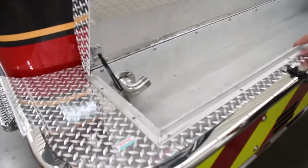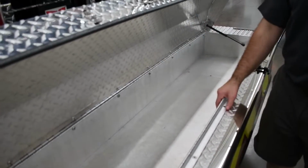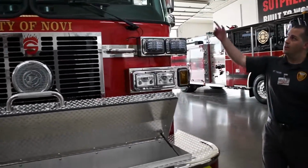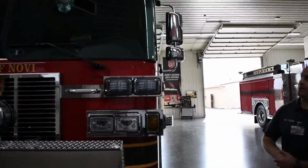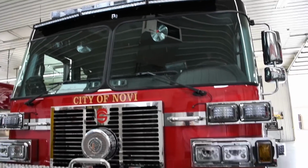So we'll be able to put up to 200 feet of 1 3/4. We can also mount tools up top for vehicle fires. So the FireTech 3-piece brow set as well. And this thing is very, very bright.